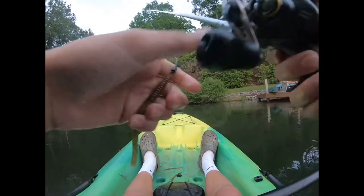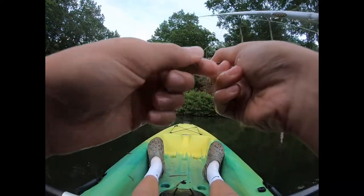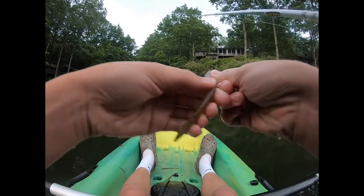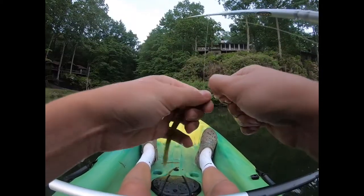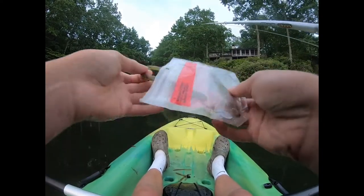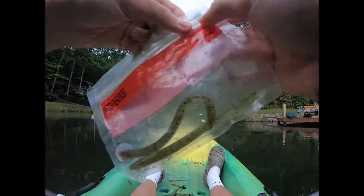Pretty good. Man, he's here just eating up these people's landscaping. That's freaking nuts. Let's see if I can use this worm one more time, even though it's pretty darn torn up. Nah, it's done. Completely torn. Right in half. Alright, got two worms left after this.